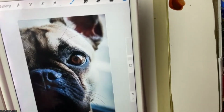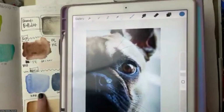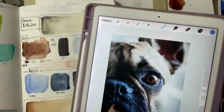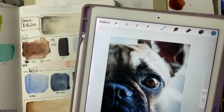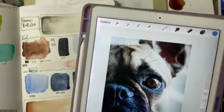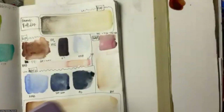That's blue. And so from there, I went, okay, I'm going to use King's Royal Blue for the highlights, or I can use Soda Light Genuine for the nose and just do a really light wash on the top. And so that's something that I like to think about before I even put paint to paper, is what colors do I want to use? And I like to plan it out ahead of time.